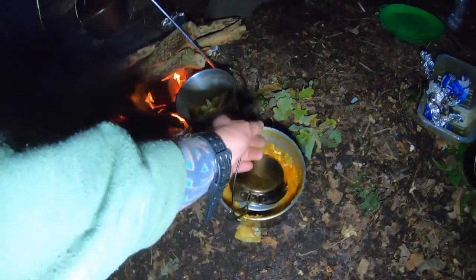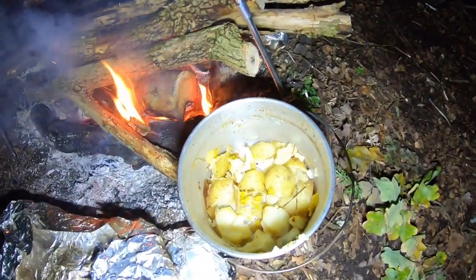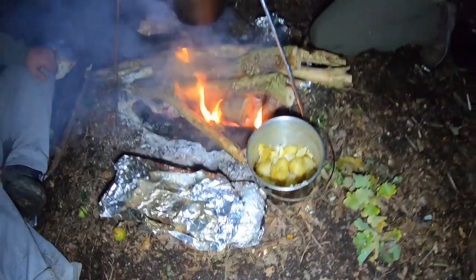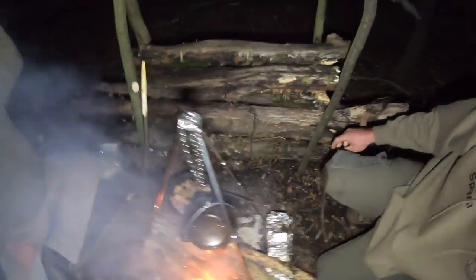Well, what we'll do is I'll move that over here away from the fire. We've still got a load of tatties there as well. We've got all the fish left. All the lemon. Can't see because of the smoke.